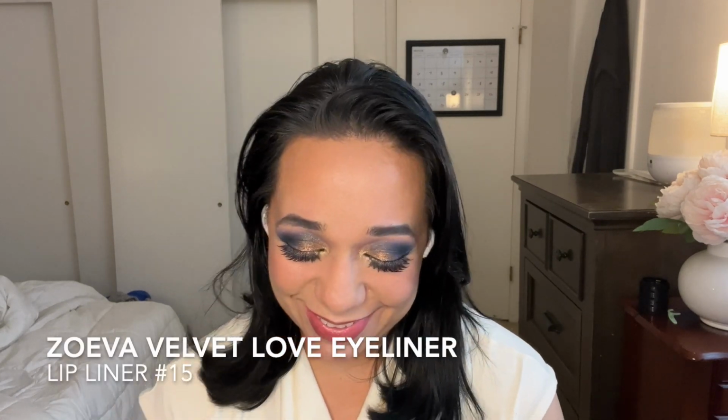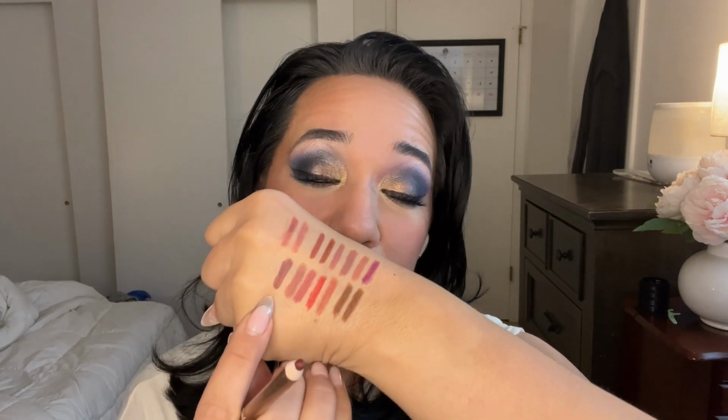I have got another one from Zoeva. This is actually an eyeliner, but it has a little bit too much red in it. And so the times that I have worn it on my eye, I have not loved it. But that's basically a perfect lip liner for me. So I have moved it to my lip liner. I don't know if I moved it officially in the book though, so let me check.